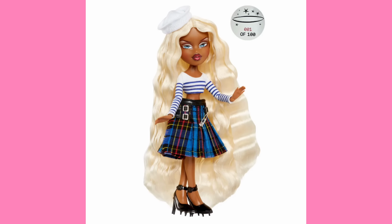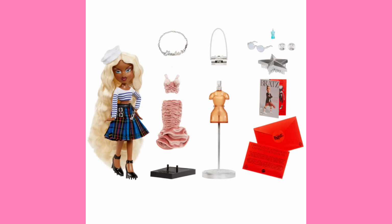I haven't brought this up yet, but she only comes with 1 pair of shoes. Which, for 2 outfits, they did the same thing as Karol G, basically, where Karol G only came with 1 pair of shoes for 3 outfits. Yeah, I don't know. I feel like they could have put another pair of shoes in here. I'm not sure why they didn't. They could have come up with something that went with that dress.